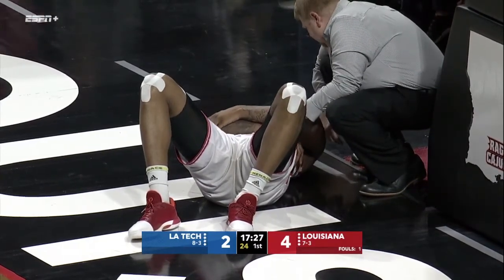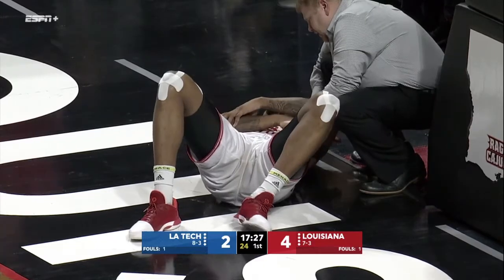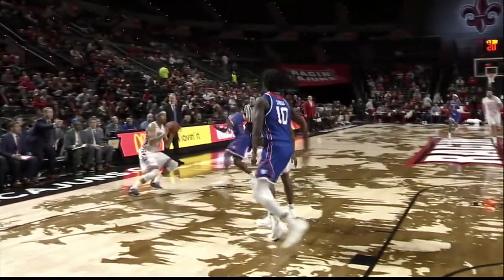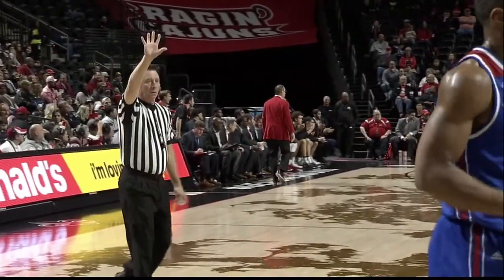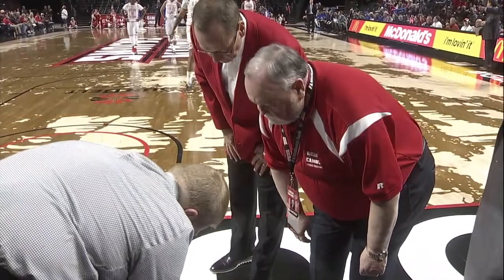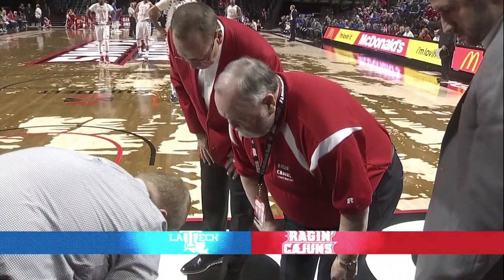Jaqueline Gant went down hard under the basket after that blocked shot. Gant got up so high on that. Now let's watch the play here. The bucket. Nice little give. Feed. Yep, really great give. But Gant got up so high on that block shot. He came down hard, and he has not left that spot. Looks like they're trying to get him up. Bob Marlin came out there pretty quickly, too.